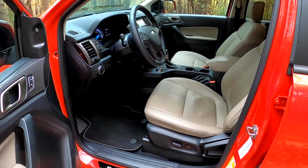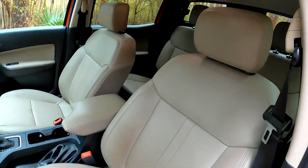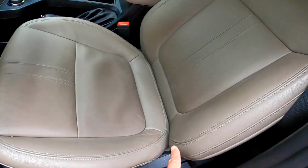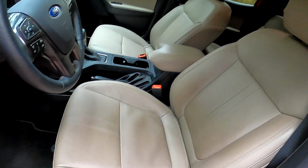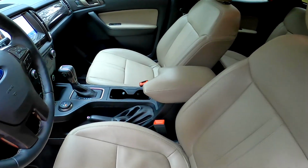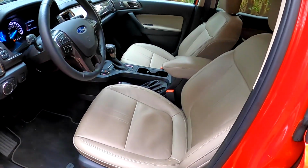Like we mentioned before, ride, handling, comfort, the Ranger does very, very nicely. These seats, I could use a little bit more side bolstering, both the seat cushion and the back on a long trip, but I mean, they were comfortable. Drove 9 hours straight, didn't really have any issue. And like we mentioned before, love the ride and handling.